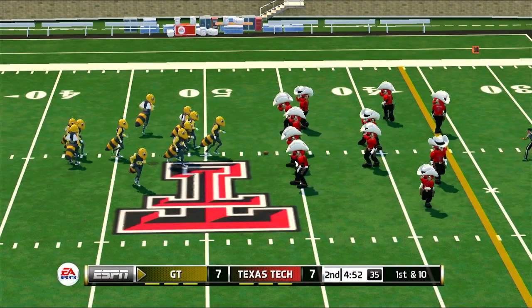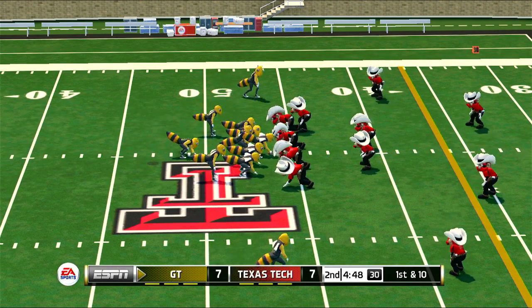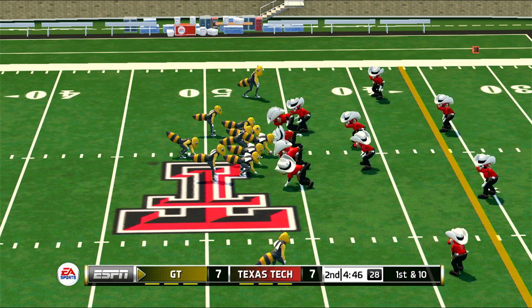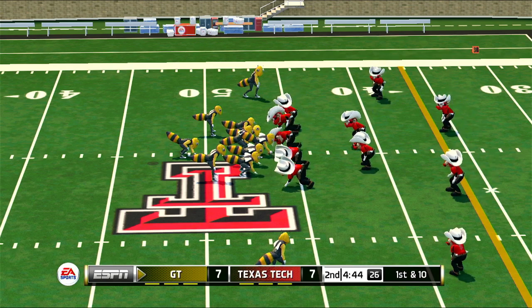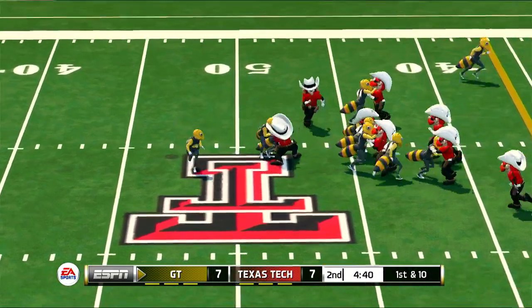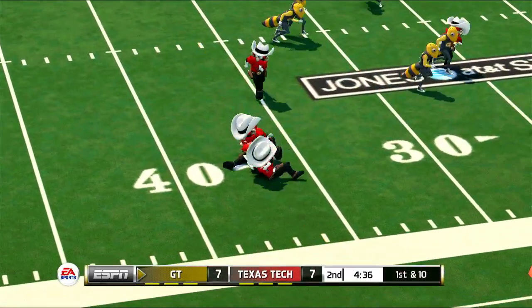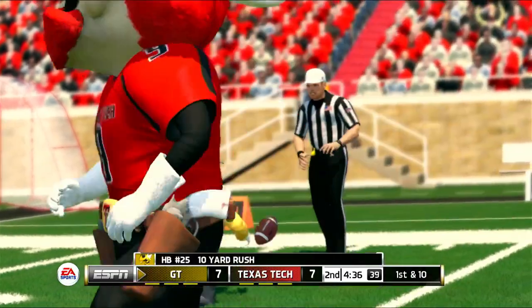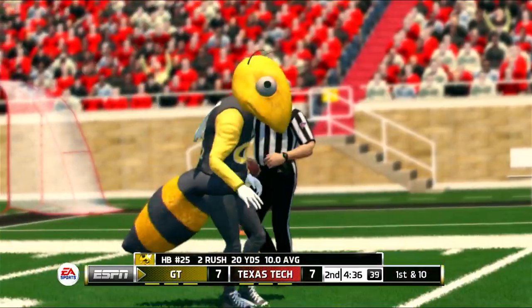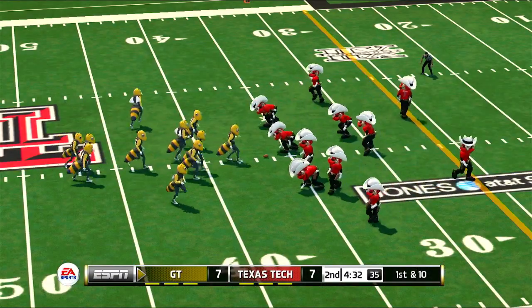First and 10, ball on the 47. Mike 7, Mike 7. Set, 10-19. He's got an opening. Brought down at the 36. They've obviously found a formula for moving the ball against this defense. Let's see if any adjustments are made before their backs are really against the wall.